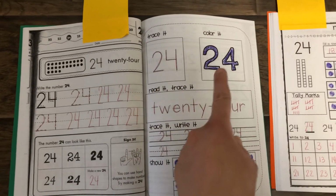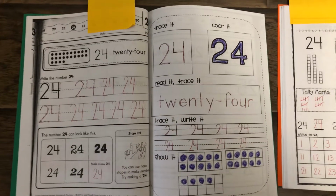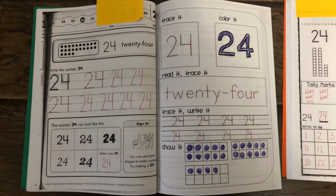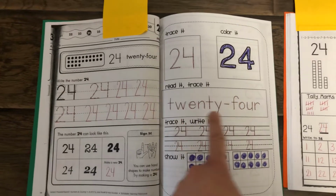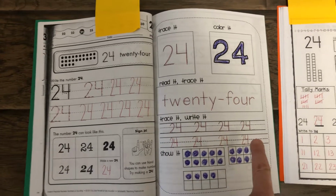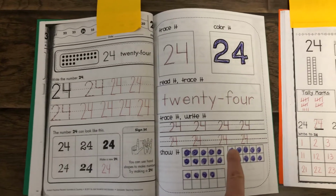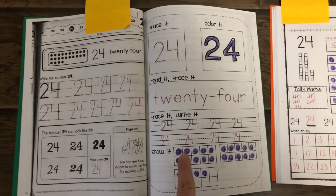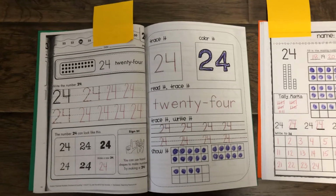Then trace 24, color it. You could pick whichever color you want. I picked purple for today, but you could pick whatever color you want. So color the 24, make sure you do a good job. Remember, 3-star coloring, and then you're gonna read it and trace it. And this word says 24, so you're gonna trace that word and then do 24 4 times, and then do it yourself 4 times here, okay? And then here we have our 10 frames, and of course this is 10, 20, 21, 22, 23, 24. And again, make sure your dots are nice, okay, and color them in nicely. Again, I picked purple, but you could pick whichever color you want.